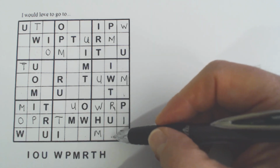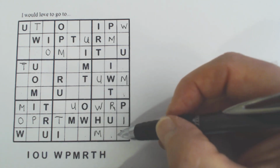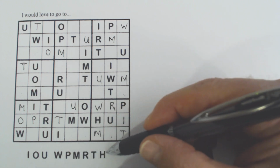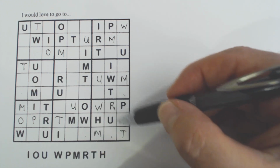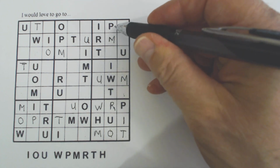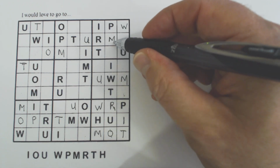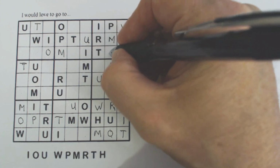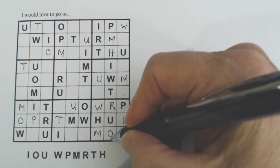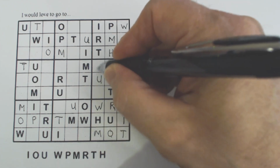Now H. We've only got one letter left here in this box. And again, if these were numbers, we could find it real easy, but we need to look for the letters I, O, U, W, P, M, R, T. That's an O, because we got W, P, M, R, T, H. I'll put an O there. Let's see, what are we missing here? I, O, U, W, P, M, R, T. Oh, it's an H. That's got to be an O also there. So one of these is an O.